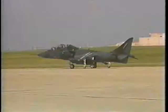There's no mistaking the sight and the sound of the Harrier taking off. In our next story, let's take a look at this remarkable airplane, starting with the latest edition of this proven performer.